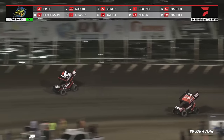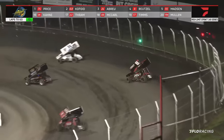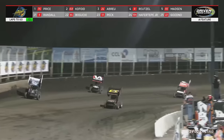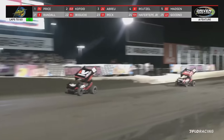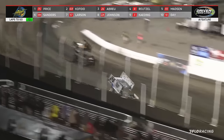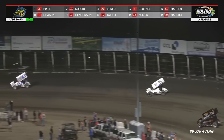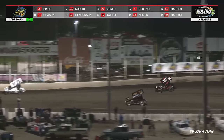Your leader's working the high side of the racetrack. Madsen, the first car on the bottom through three and four, trying to close in on Reitzel down the front straightaway. Reitzel back to the cushion as he tries to reel in Rico Abreu, but no doing as they work off of two. Everybody's migrated to the high side that's in the top five right now, so it's gotten cleaned off. Bottom's getting a little dirty and through the middle as the lap cars continue to run down there.